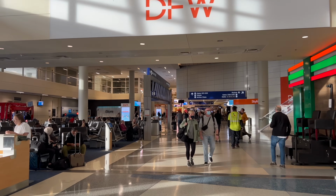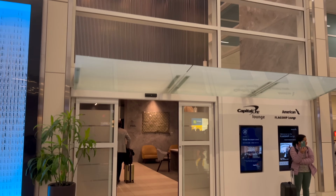Let's go check out this lounge and get some food and a drink. So if you don't have lounge access, there's tons and tons of restaurants to choose from in the D terminal, and then you can go to any terminal you want. The American Airlines Flagship Lounge looks like it might be sharing with the Capital One Lounge. Let's go upstairs and see what it's like.